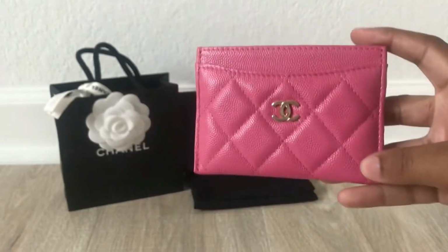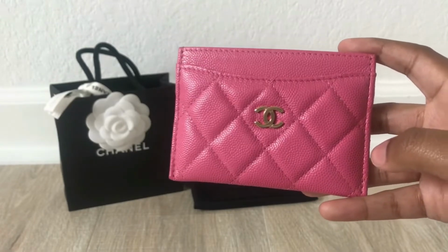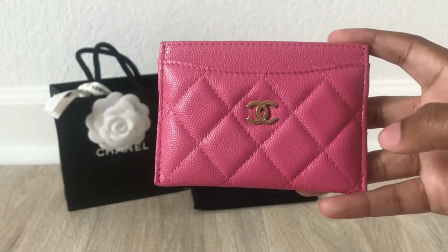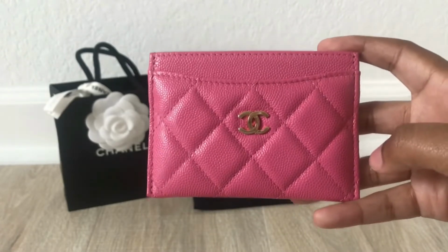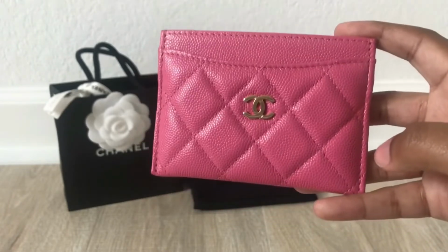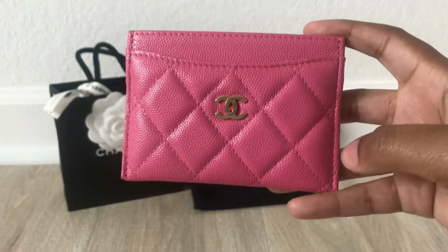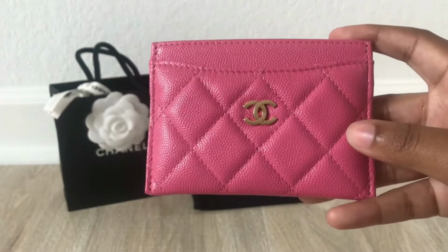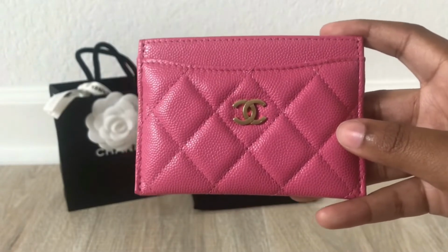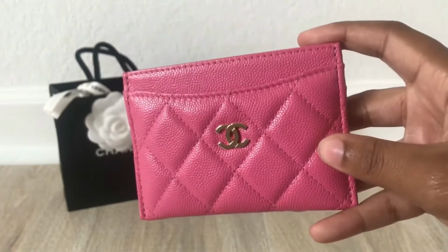So I like that because pink and gold looks really pretty together, but for me it gets more silver than gold. So if you are someone that likes more of a silver hardware with this type of color, then that's okay. You do get a little hint of gold at times, but silver outweighs the gold, so that's great. However, if you want more of a gold hardware, then the champagne gold is not for you. They have one that's actual gold hardware, so the gold is brighter and more visible. But I like this because it's more silver.